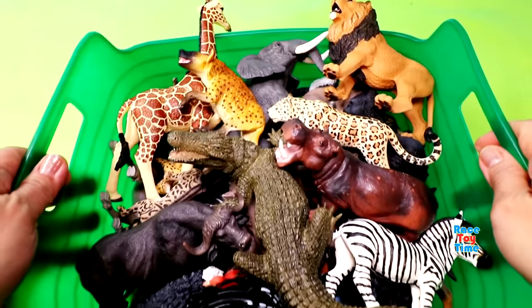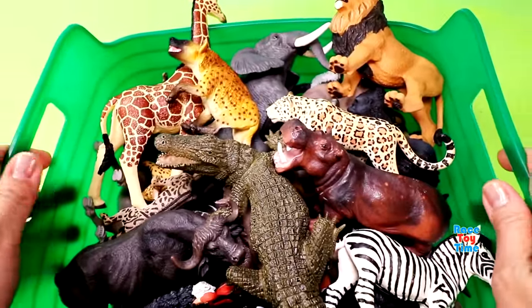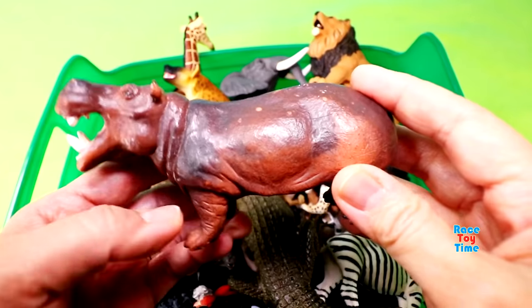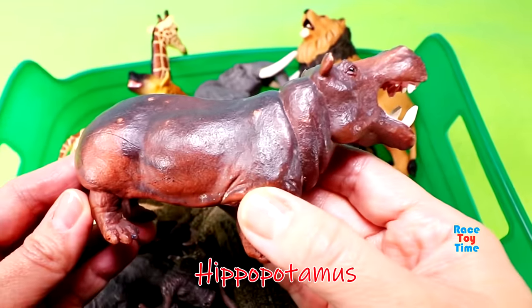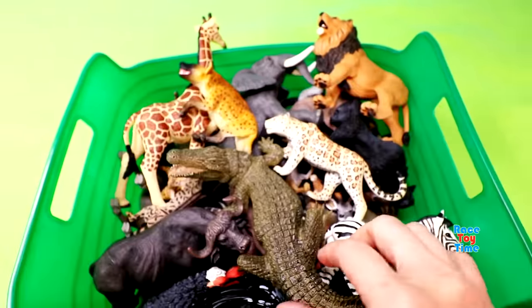Hello guys, today I'm going to show you some African wild animal figurines. Okay, let's get started. Here's a hippopotamus. Hippopotamus has tusks in their mouth. They mainly use their tusks for defense or fighting.